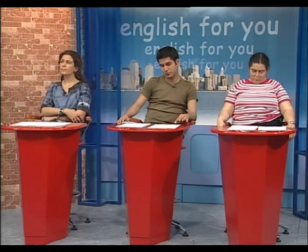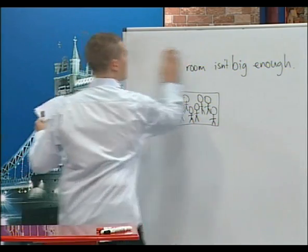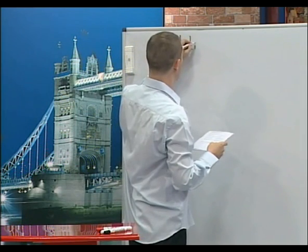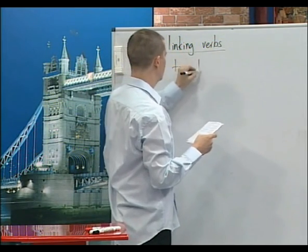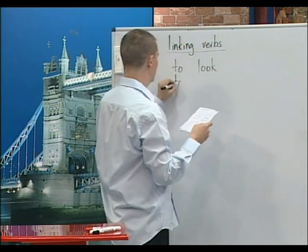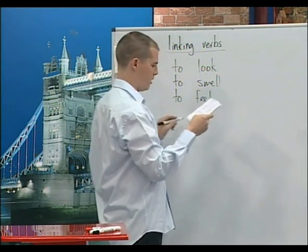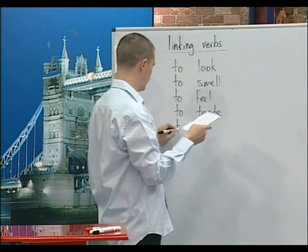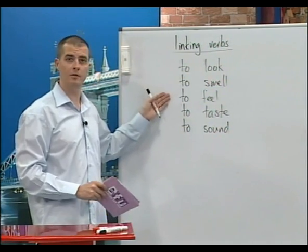Adjectives can follow verbs called linking verbs. The adjectives describe the subject of the sentence. Let's have a look at these verbs. Linking verbs. Common linking verbs are to look, to smell, to feel, to taste, and to sound. To look, to smell, to feel, to taste, to sound.